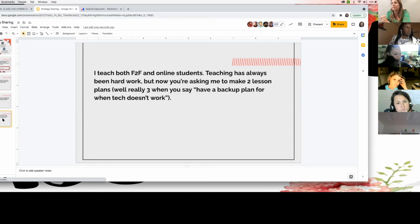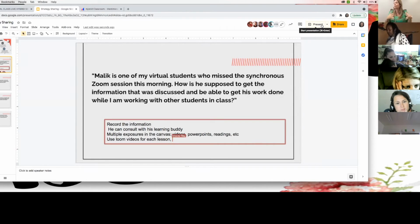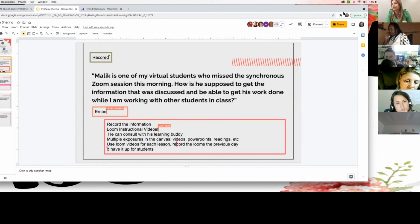And so, for example, let's look at slide 2. This was one saying that Malik is a virtual student who missed my synchronous Zoom session this morning. So how is Malik going to get this information that we discussed and be able to get his work done? But I'm working with students in class right now. So you can jump on there and add your text box. So one thing you may say is, well, I post my lesson information with clear instructions in Canvas. So if they miss that, they can go back and catch the replay and still find out what to do today. There's so many things that you guys are doing. So jump on there. We're going to set the timer for 7 minutes for you guys to start adding some strategies.